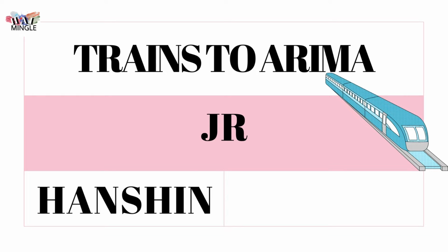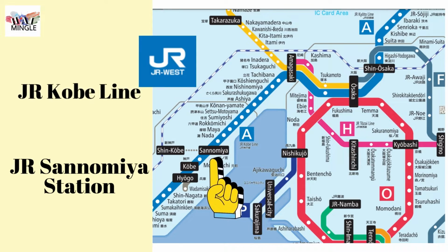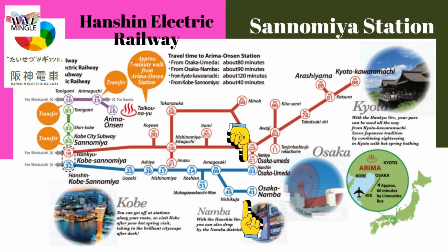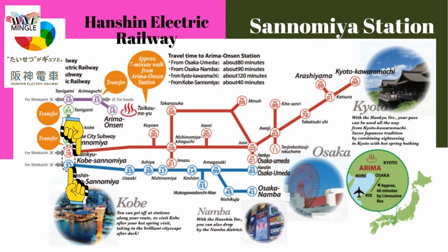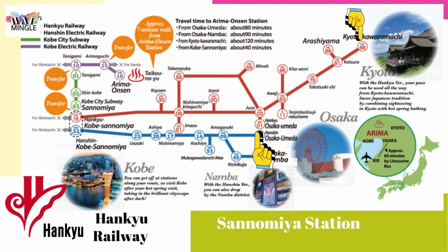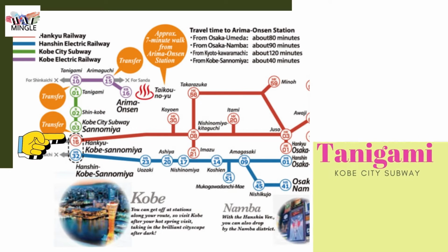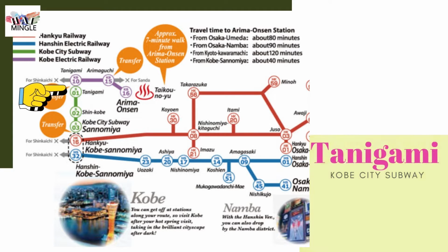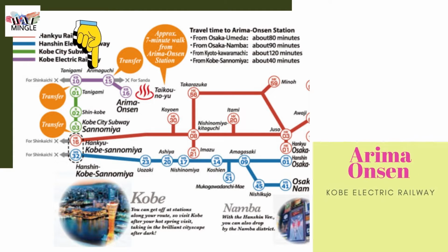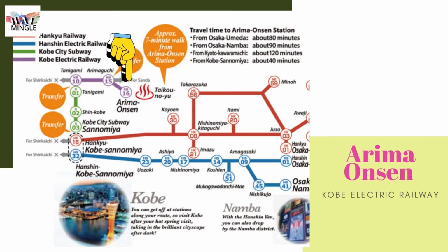When you're heading there by train, you've got 3 options. First, you can hop on the JR Kobe line and get off at Sanemiya Station. Second, you could catch the Hanshin Electric Railway from either Osaka Umeda Station or Namba Station, and it'll take you to Sanemiya Station in Kobe. Third, there's the Hankyu Railway, which you can take from either Osaka or Kyoto to reach Sanemiya Station in Kobe. Once you're at Sanemiya Station, make a transfer to the Kobe City Subway Seishin-Yamate line heading towards Tanigami, and when you arrive at Tanigami Station, hop onto the Kobe Electric Railway Arima line and ride it until you reach the last stop, Arima Onsen Station.